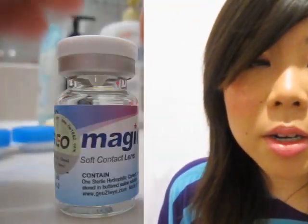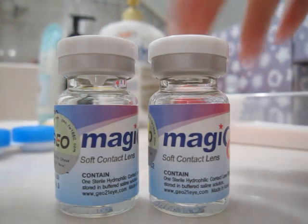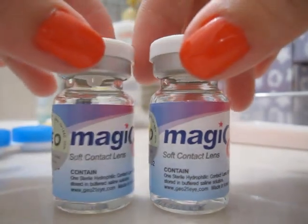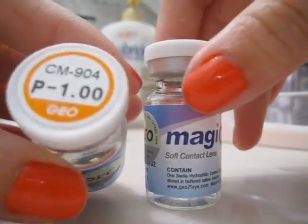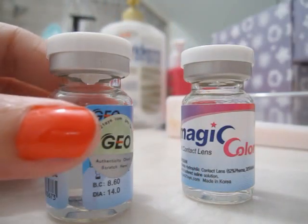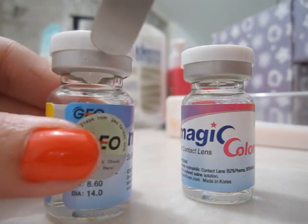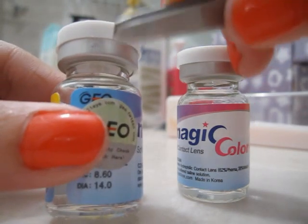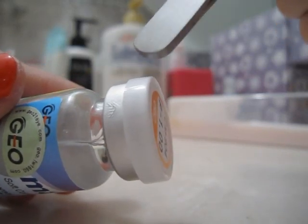I'm going to show a clip right now of me opening the jar. These are the Geo Tricolor Nature, whatever you want to call them, blue, and they're still in the packaging. This is my left eye prescription, and this is my right. I'm just going to show you how to open it. There's a little tiny arrow right here, if you can see that. It's shining in the light now.